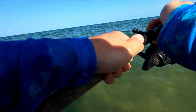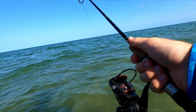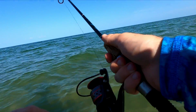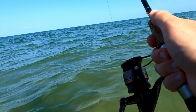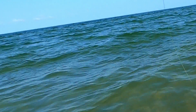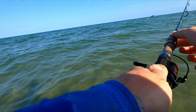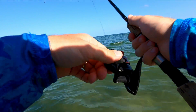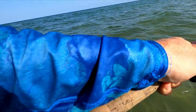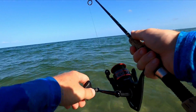And I have no idea if this paddle tail is even worth throwing out here, to be honest with you. I mean, it's still the same species of fish I'm targeting. Right now, I'm really targeting trout. I would assume that trout in the surf would hit a, oh, hell yeah. I just had a bite. Oh, right when I was saying that, one came up to the top and hit it right in front of me. You might have seen that on the camera. That's exciting. Gosh, there's a lot of fish swimming around out here.